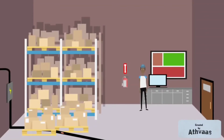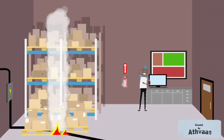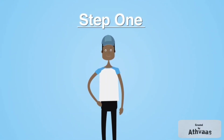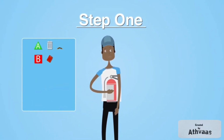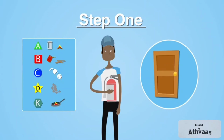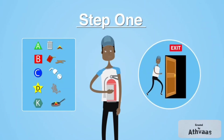How to properly use a fire extinguisher using the P.A.S.S method. Now, it's important to note that if a fire does occur in your workplace, that you follow these 3 important steps. Step 1. Once you've seen the fire, first grab the closest fire extinguisher, ensuring it's the correct type and class appropriate to extinguish the fire, and always make sure to keep your back to an unobstructed exit. If you do not think that you can put out the fire safely, make sure to evacuate the building.